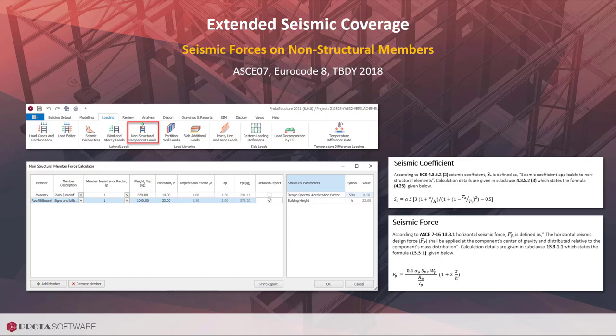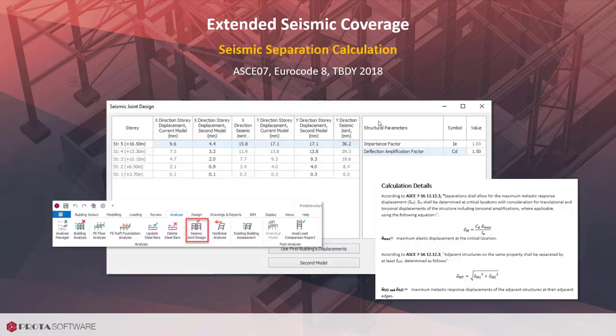Just specify the non-structural members and their properties, and Protastructure will automatically calculate the story accelerations and the forces depending on the analysis type. To avoid pounding damage in adjacent buildings, engineers need to consider sufficient spacing between structures. Our seismic joint design tool does just that by designing the seismic separation requirements between two buildings or across the construction joint separations. This works in several ways. You can either load the displacement of an existing Protastructure model or enter the second model's displacement values manually. Protastructure will perform the calculations to ASCE 07, Eurocode 8, and Turkish earthquake codes.